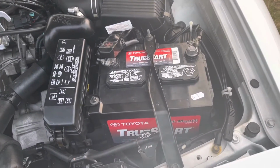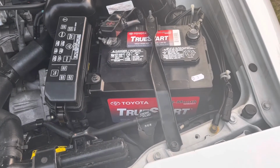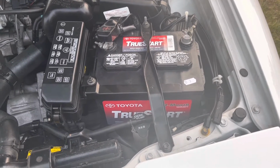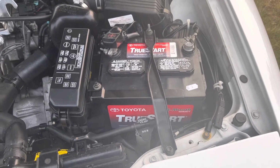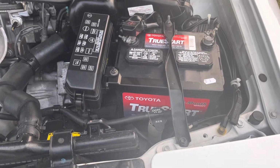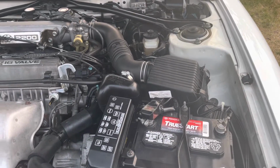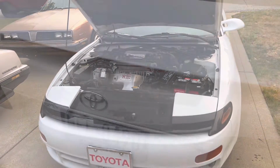It came with a battery from 2020, a True Start, and it gave out after the first night of kind of driving around, and not too unusual with a car that is occasionally driven. So I took it to the Toyota dealer, and they were kind enough to give me a 50% reduction on another True Start. So everything's Toyota. This car has never had anything but, other than those hubcaps, I don't know where they came from. So I'll show you the back, and I'll show you a little bit behind the wheel.